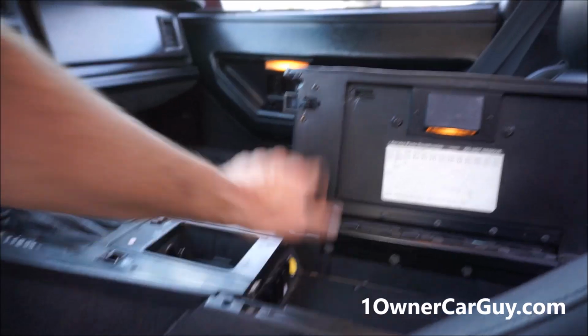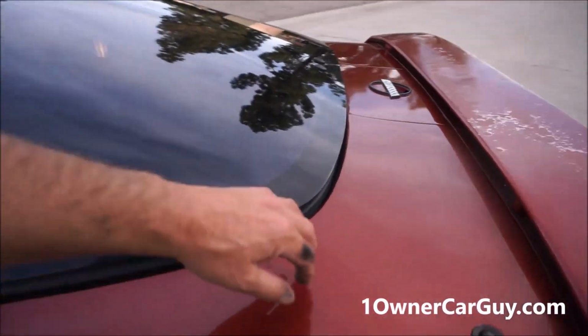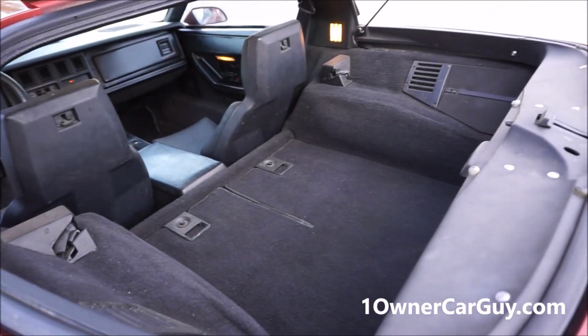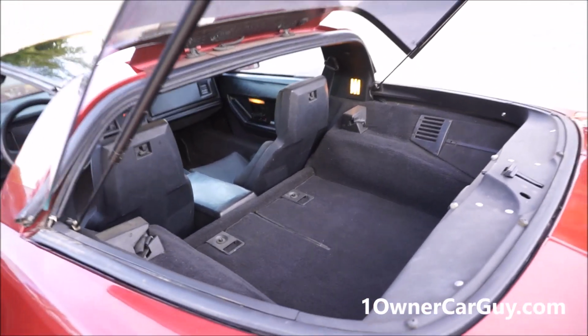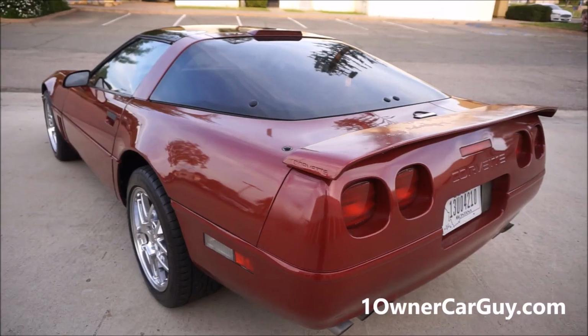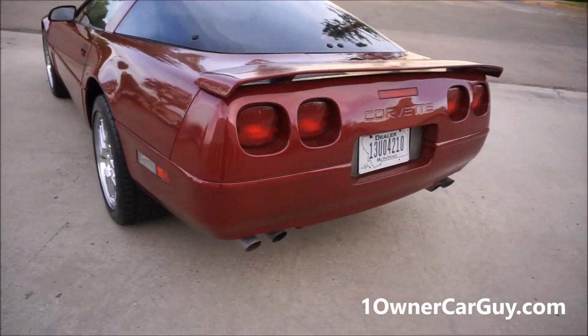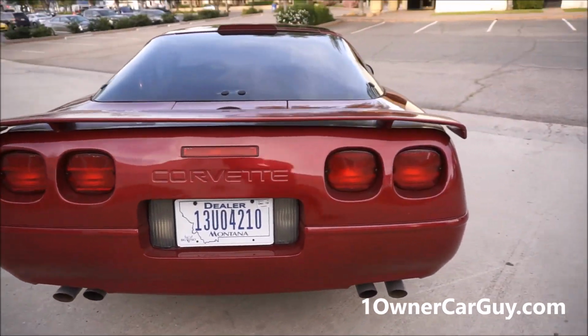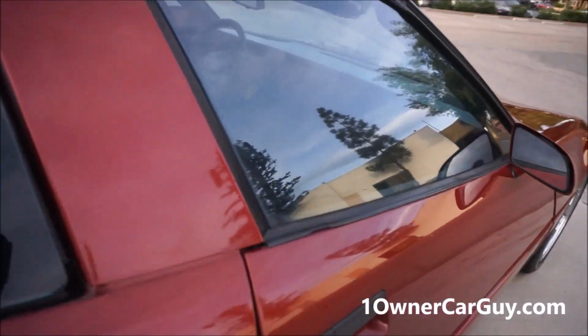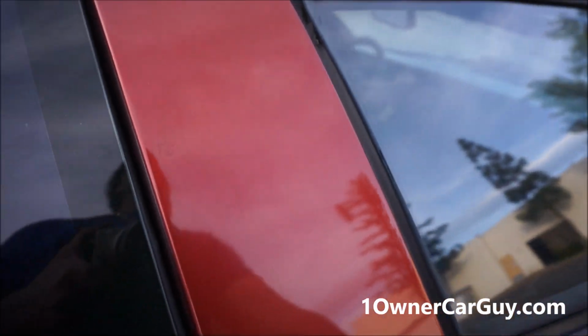Let's see here. Get the top up. I'll show you that. I gotta get a picture like this too, so hold on a second and I'll be right back. Well, I was somewhere back here. Got my interior pictures and all that, and now I'm gonna show you this side of it, pop the hood, show you under there, go for a test drive, and go over some options and stuff on the interior.